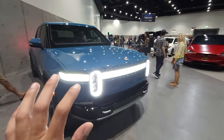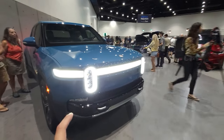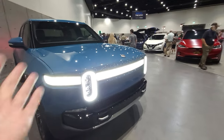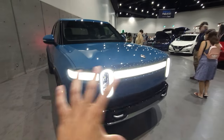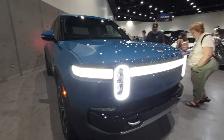You know, at first I didn't think I was gonna like the front end when I was gonna see this in person, but I was blown away. I was blown away by how beautiful it looks. It's awesome. I mean, it's one of those things where it looks silly, but at the same time, it looks awesome. And this stands out on the road. Every time I go drive and see a Rivian, I'm like, what's a Rivian?